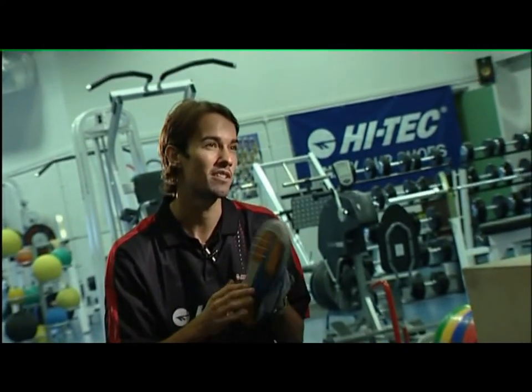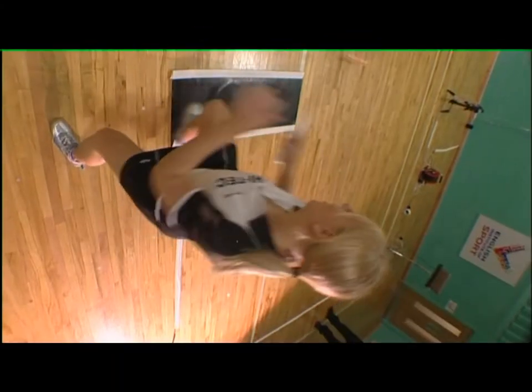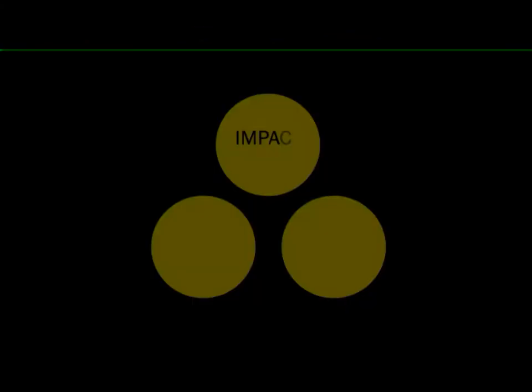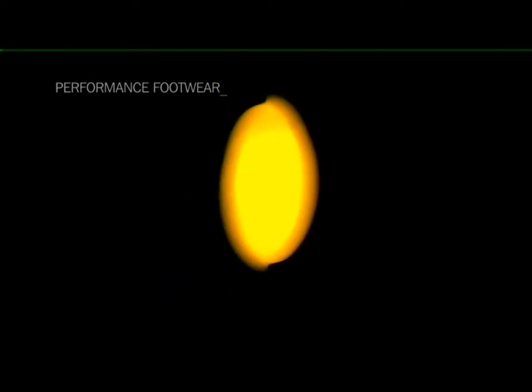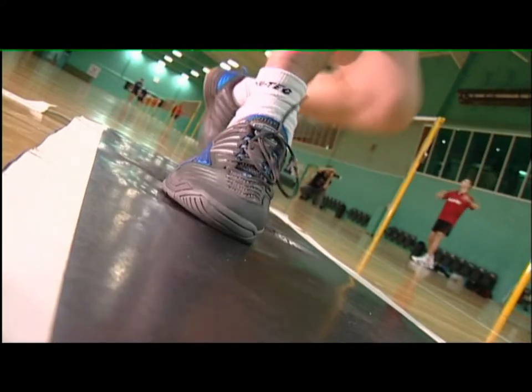When we're going into a shot, the full force of our bodies is going through the sole of the shoe. So the flat sole is really helping to give us maximum stability. The result of this extensive research is the Forces shoes, 3 unique technologies designed to deliver you better control, stability and grip. The combination of the impact zone, the Forces technology and the peak force outsole means that the shoe works with your body at every step.